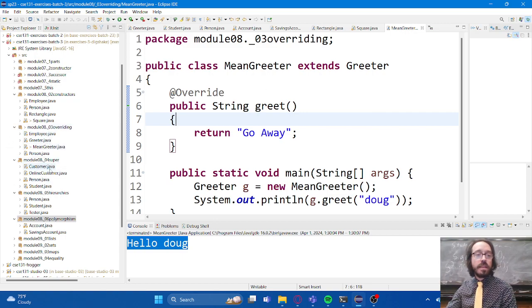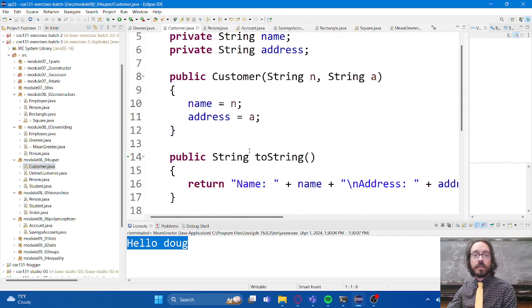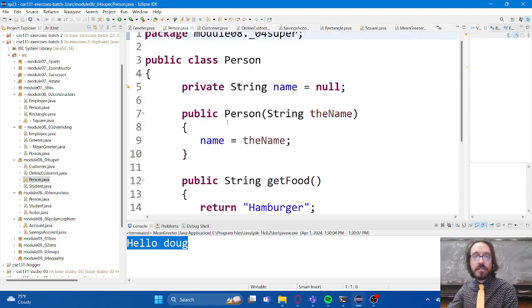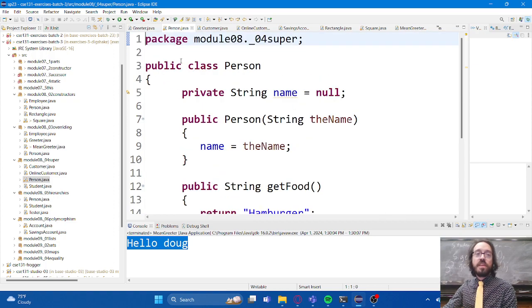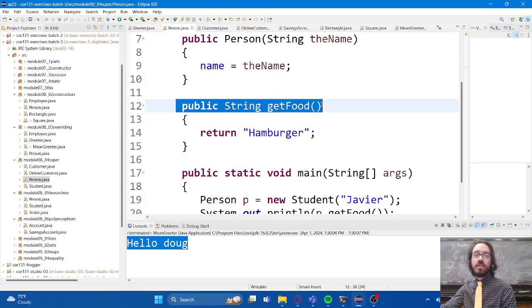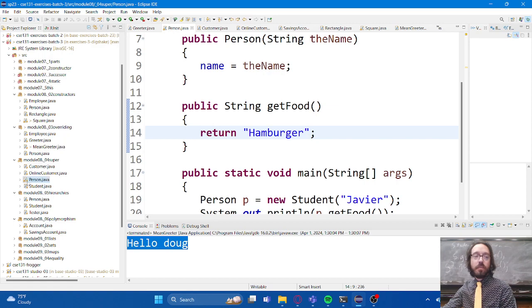We're going to talk about the super keyword again. But this time we're going to do it a little bit differently. Let's see. I want to look at this person class. So this is the base class, the superclass. The person class, we're keeping it very simple, has a name, and then it has a method called getFood, and we're just saying that all people like hamburgers. I know that's probably not true. In fact, I know it's not true, but this is a very simple example.